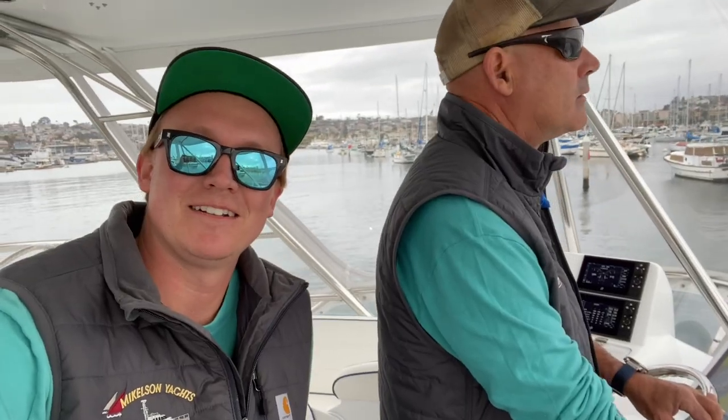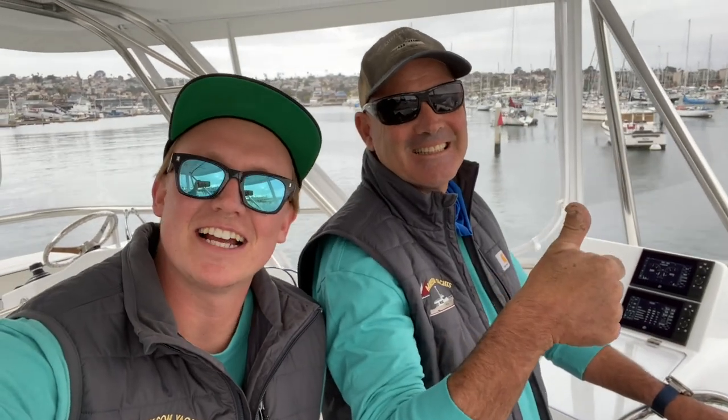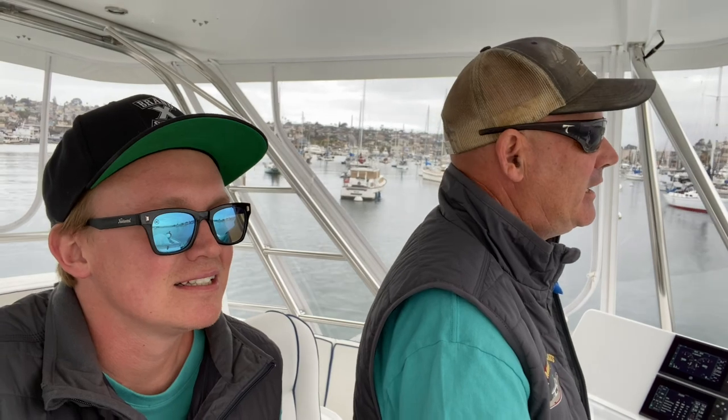All right, Captain. Look at us in our matching vests, blue shirts, looking all cute. All right, guys, we're heading to Ensenada today on a beautiful Michelson 43. What hull number is this one? 89. Anyways, we're heading down to Ensenada from San Diego on this 2019 43, I think. This one's going down, doing offshore delivery. It's got to stay a year down in Ensenada, Hotel Corral.